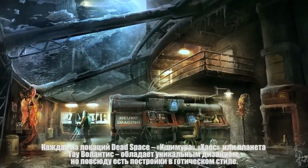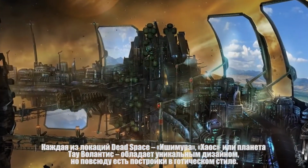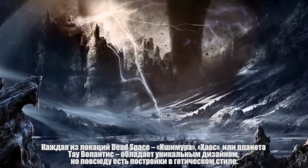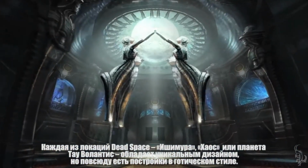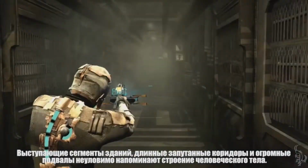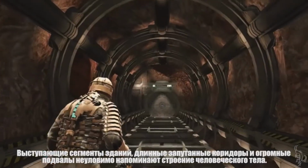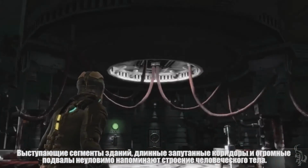Each of the locations of Dead Space, the USG Ishimura, the Sprawl, and now Tau Volantis, have their own unique design. Gothic-style architecture is prominent. Buildings feature protruding ribs, long wandering corridors, and vast underbellies, mimicking human body structure in their appearance.